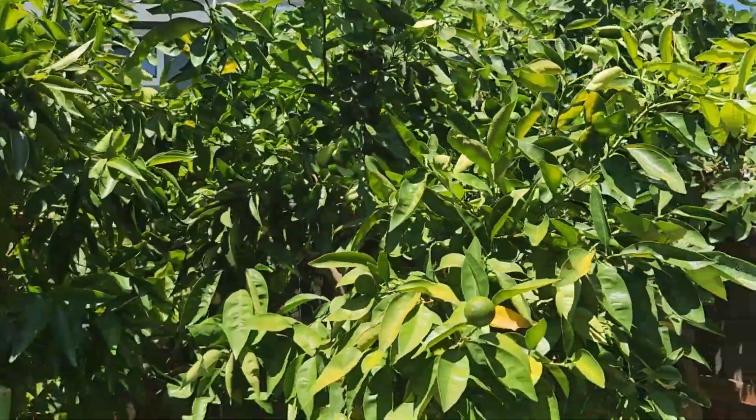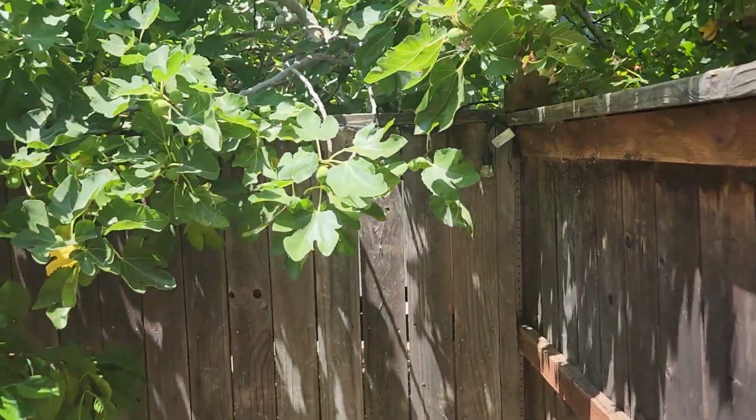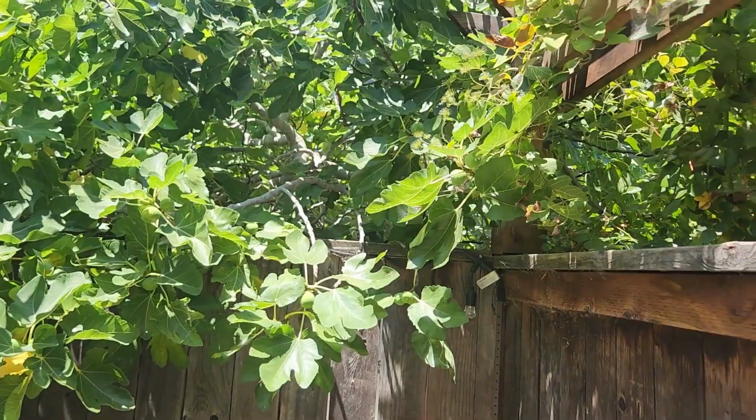And then if you may remember, we took our fig out. Our fig was here because our neighbor's fig, it was just competing with each other. And if we want a fig, we can just grab one of theirs. They're totally happy to share.